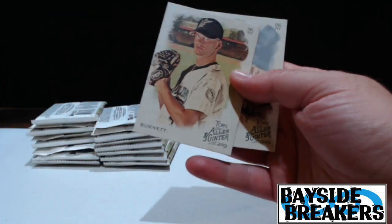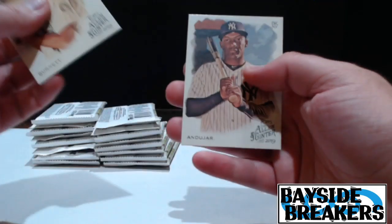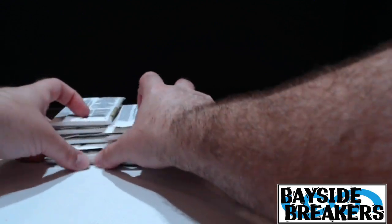Three-legged race. What in the world? It is just the wackiest stuff.